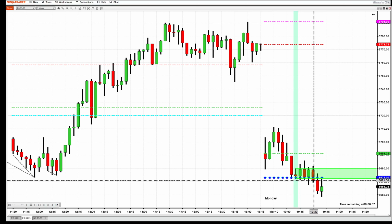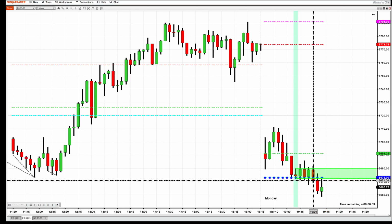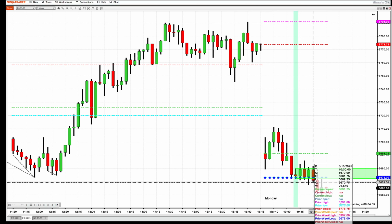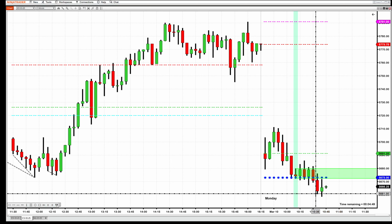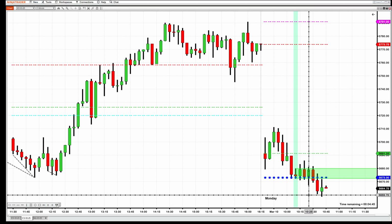Then I was a little slow. Probably should have been filled closer to 70 3/4. Instead I was filled near the low at 69 1/4. We did see the 10-point profit target get filled.